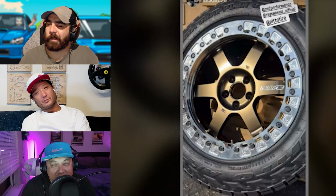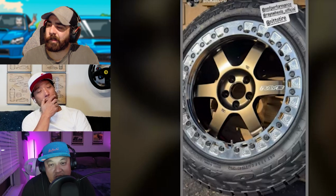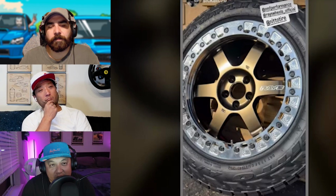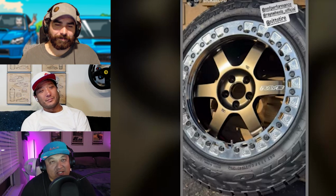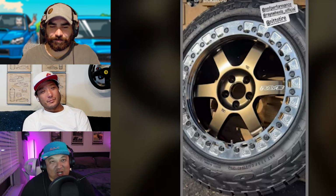Yeah. So the company OMF, they have done multiple Volk TE37s for customers, but nothing this small or on a Subaru. Usually it's on the bigger 4Runners and Tacomas and everything. So he kind of laughed at first. He's like, "You want to put beadlocks on a Subaru?" I was like, "Yes, sir." And then I sent him the whole build and everything I've done. He's like, "I see why you're doing these now."